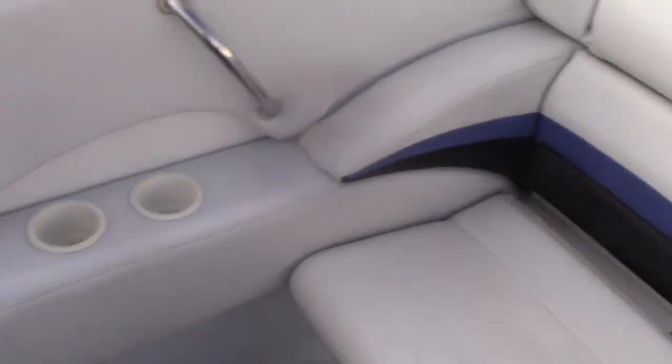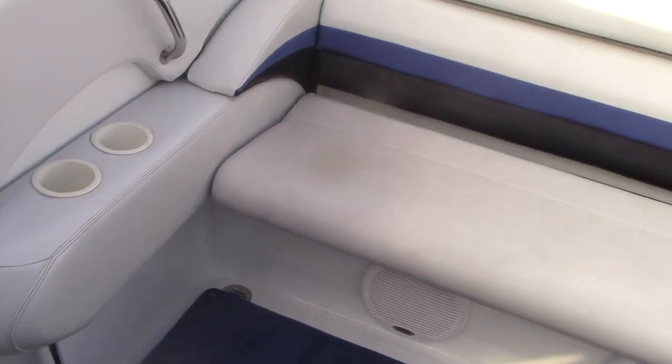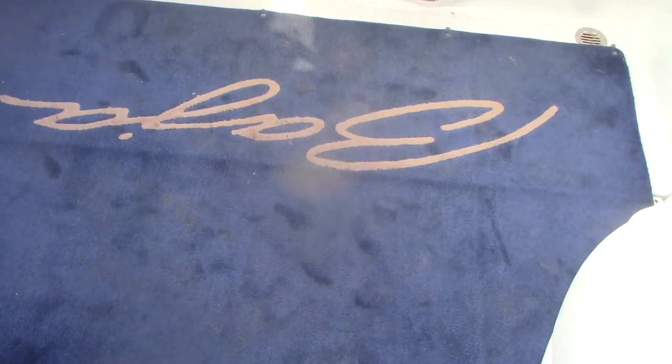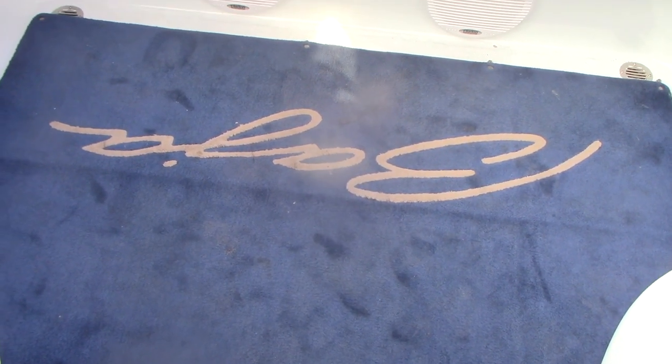Batteries are located here, twin battery switches located there. Turn them on real quick so I can raise the engine hatch. Excuse me for showing you the back of a seat. Has the original Baja snap-in carpet with non-skid, and it's a self-bailing cockpit underneath of that, so all the water drains out.